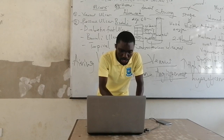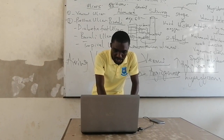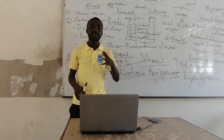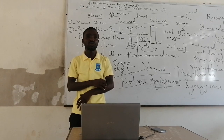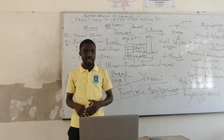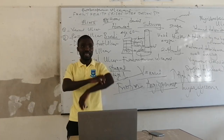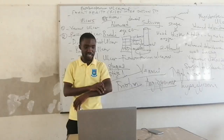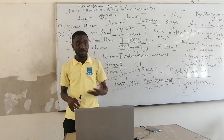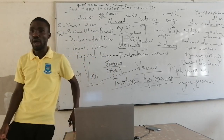Right, so how will we know that somebody is developing this ulcer that we are talking about? Most of the time it's painful, right? So the person will report pain at the site. And then secondly, there is a blister formation. So as I've explained, there is a swelling with fluid collection in it. And then if you check the temperature of the person, most of the time the temperature is high. And then we said that it normally occurs at the lower extremities.